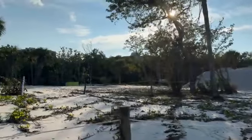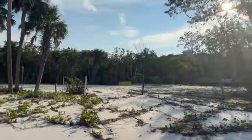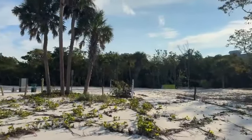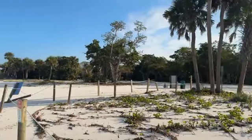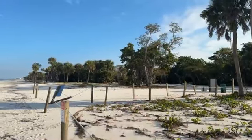Look familiar? Those of you that have been here. Parking lot one. There's the first access path. We're right there where you see the posts all in there.